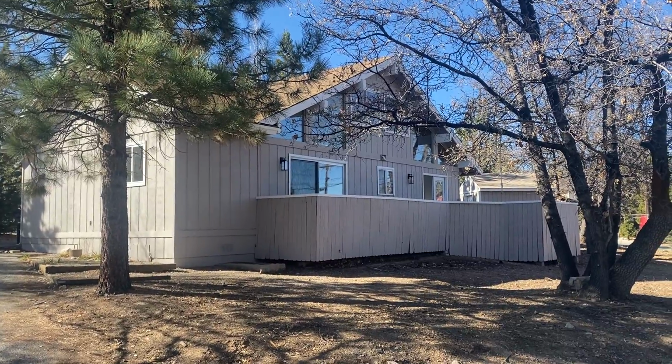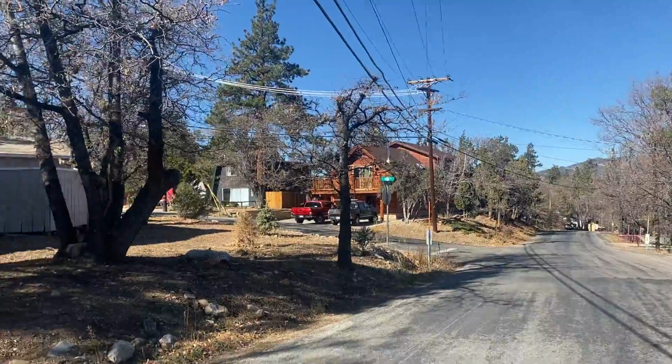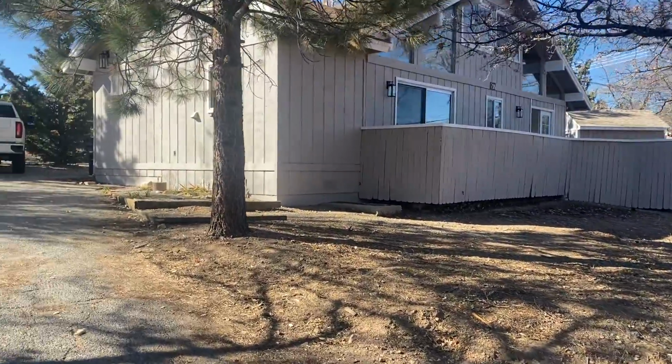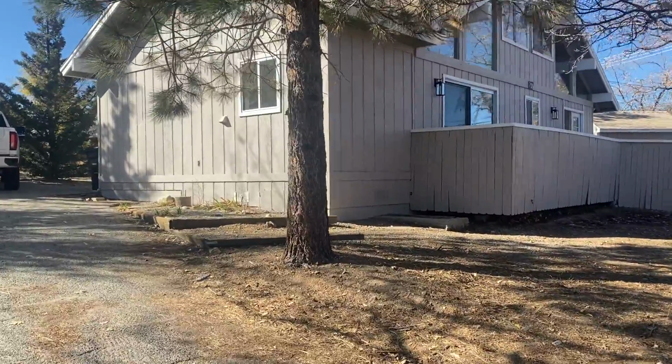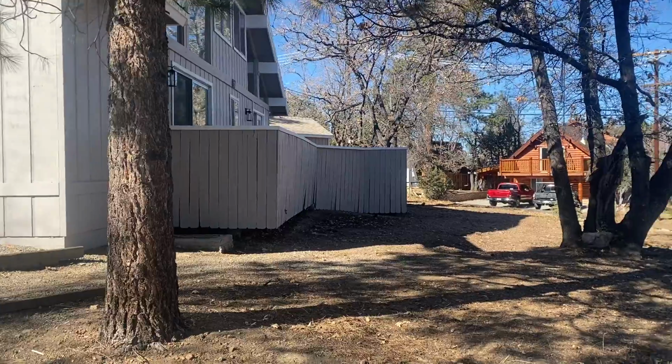Okay, I'm at 677 Villa Grove. This is on the corner of Villa Grove and Luna. Now this is kind of a thoroughfare for people driving to Upper Moonridge. So you are going to get some cars that are traveling a little bit faster.